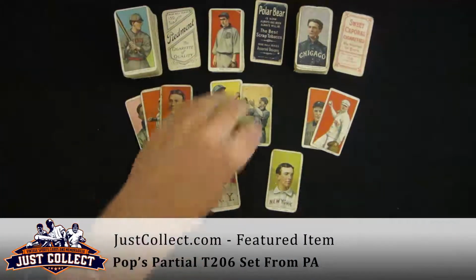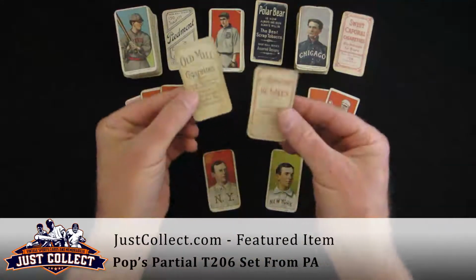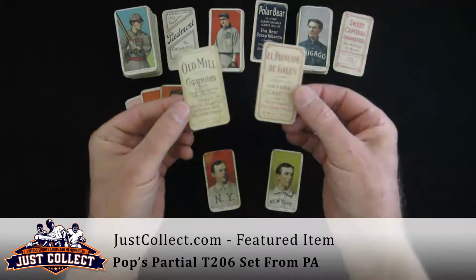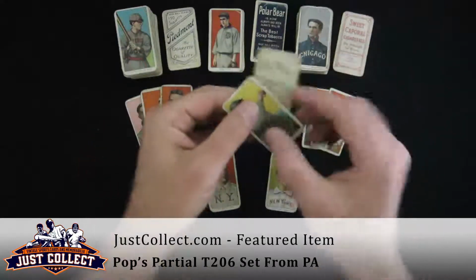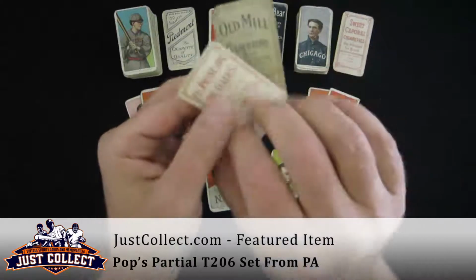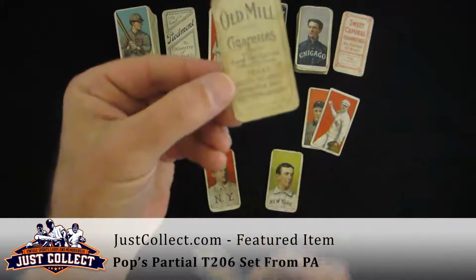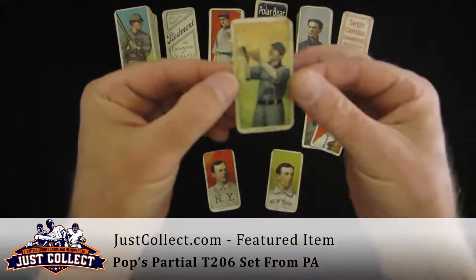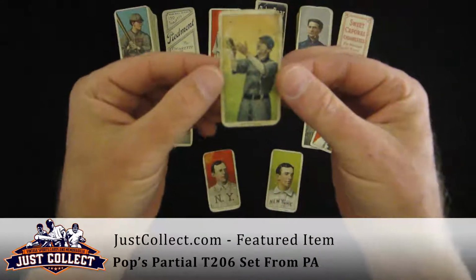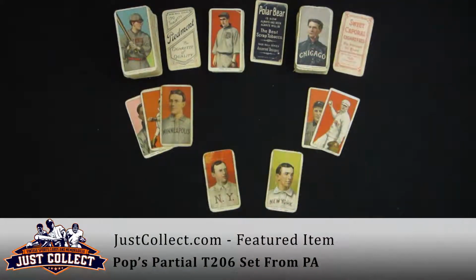You see some showing. You have the Sweet Caporal, Polar Bear, Piedmont, and then there was also an Old Mill and an EPDG, the Principe de Gaius, and you see a little bit tougher backs. The Old Mill is a Southern Leaguer. It's made from Nashville, and the condition is basically in the poor to fair range.